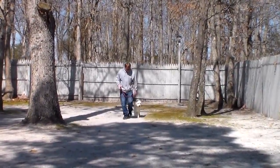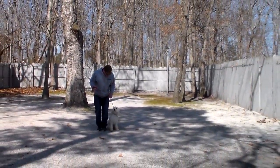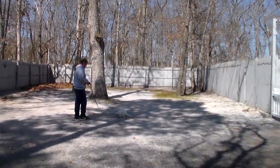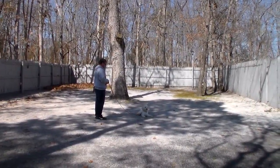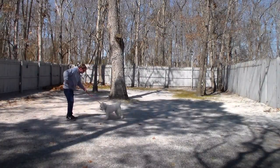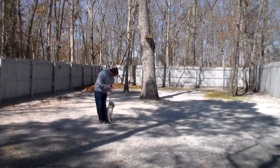Now, these exercises are to be used in your everyday living with Mickey, and Rich is going to go over all of that with you tomorrow. He's going to demonstrate the down from a heel one more time. No. And this time, instead of returning back to him, Rich is going to call him out of that. Mickey, come. That was beautiful. Very nice. Back to heel and back sitting.